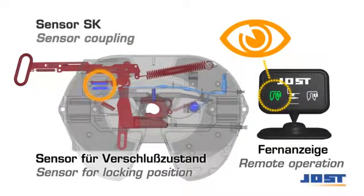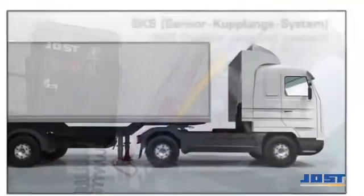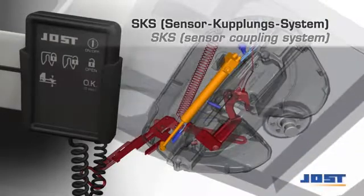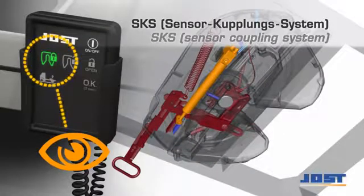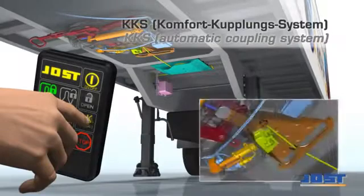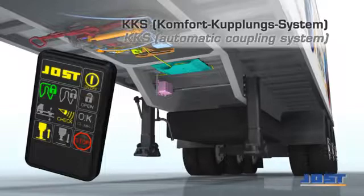With the sensor fifth wheel coupling, the condition of the sensors is constantly monitored and indicated via a remote display in the driver's cab. The sensor coupling system SKS is a sensor fifth wheel coupling which additionally is fitted with a pneumatic cylinder. This also enables the driver to open the fifth wheel coupling at the push of a button, and an in-cab display shows the state of the coupling. The Comfort Coupling System, KKS, not only offers remote display and operation of the fifth wheel coupling to the driver, but also the option of operating the landing legs from inside the cab.